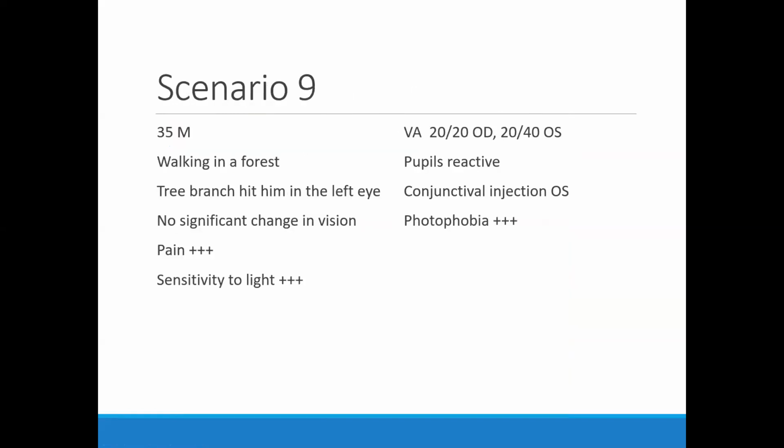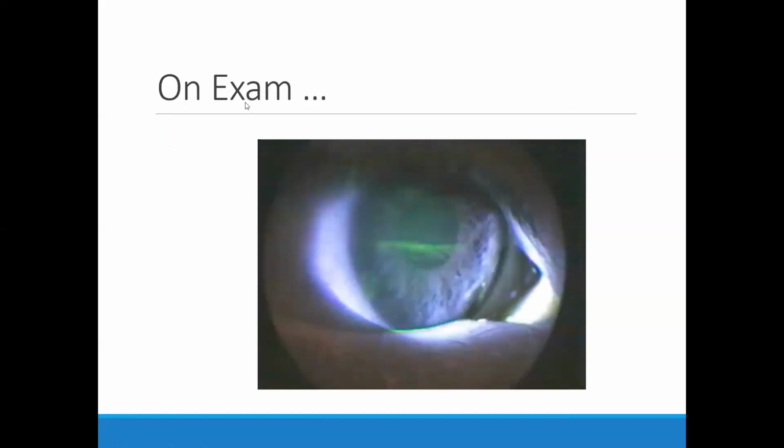So here, 35-year-old, it's a branch that hit the eye. The vision is a little decreased and the eye is red, photophobic. So this is a corneal abrasion. I'm not even going to ask you, it's very evident. But if there's a story of an organic matter, what's the really important things to do on exam other than just the fluorescein exam? Do you guys like invert the eyelids, look for other pieces of branches or debris? Yes, we avert the eyelid.